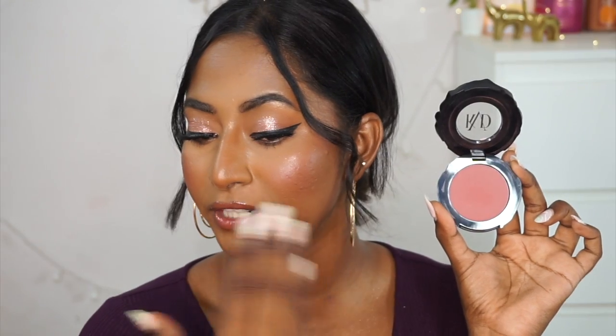This shade Snapdragon is a beautiful shade for dusky skin tones. I'm absolutely loving it. You put this on the skin, it just blends like a dream. It is just so effortless to blend. I love this blusher. Wish I picked out another shade in the same blusher range because it is so good.